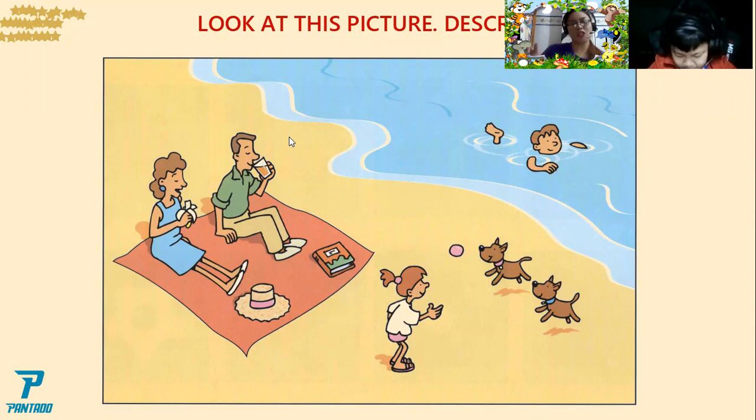Okay, so look at the picture. Describe the picture. What can you see in the picture? I see the sister play the dog. Mother sees the bananas. And? The brother is swinging. Okay. And father drinks the orange juice. Okay, so the father is drinking orange juice.